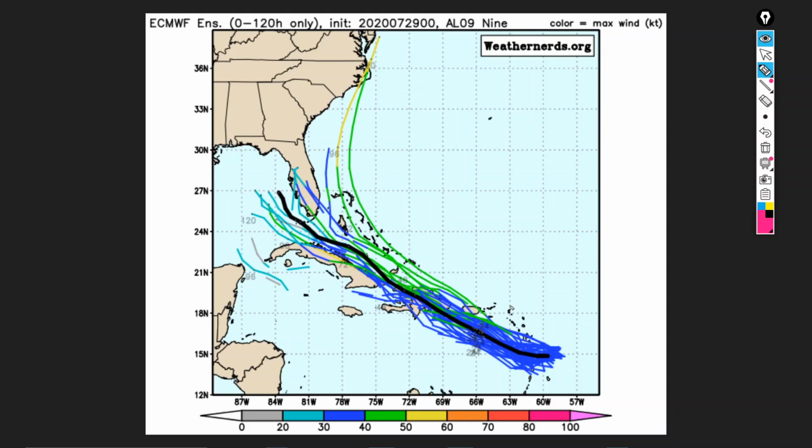So this follows the National Hurricane Center track very well. Track right through Haiti, just north of Cuba, and right to the west of Florida. Most of these members agree on what's going to happen. A few outliers that we definitely have to keep an eye on, but regardless, that's where we're at this point.